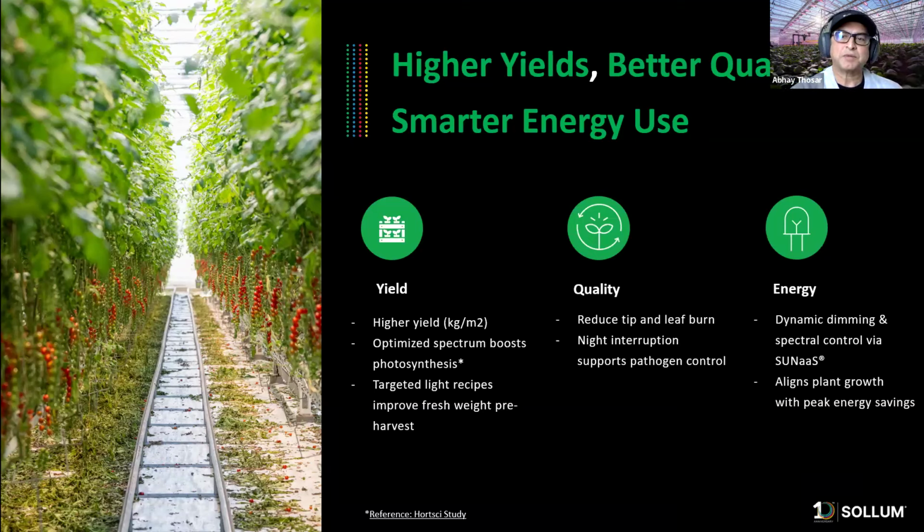Night interruption supports the pathogen control. Again, there is a research paper on that, that you could control the downy mildew in basil, and that's particularly for that research paper, whereby you have a certain light intensity that you run throughout 24 hours with a certain wavelength, and the downy mildew was really low when you had that treatment. Energy savings. This is very important.